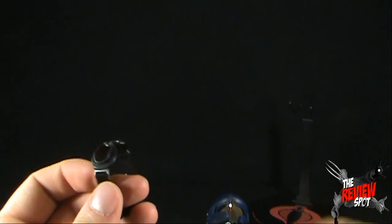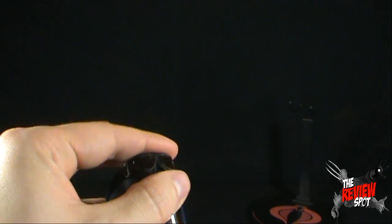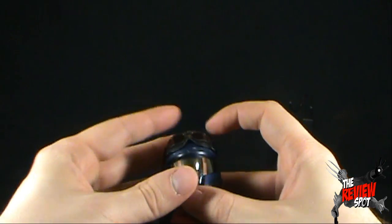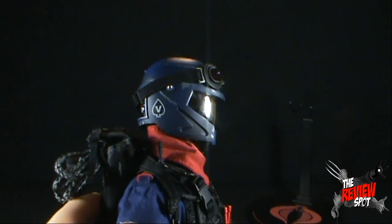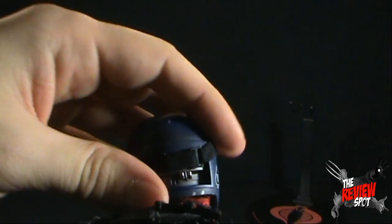And what we can do is I'm just going to take the Viper head here. Again, you don't have to put them on if you don't want. I'm a purist when it comes to G.I. Joes, so I'm more the type that would like to have my Cobra Viper with the goggles on, as you can see right there. There's just some back detailing on the helmet. Get the strap over there.